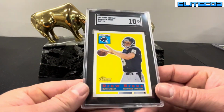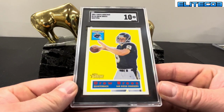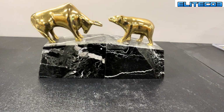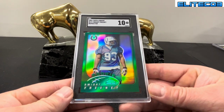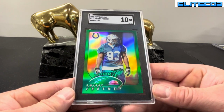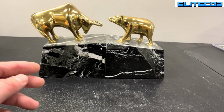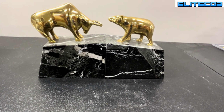Topps Heritage Breeze to 1956. I got a 10. So there are a lot of 10s in this order, 10s and 9.5s mixed in. This Freeney exceeded my expectations. So Freeney, newly inducted into Canton. This is his Topps Chrome base card, which is a refractor, much akin to '17 Prism football, how the base cards are silvers for the rookies.